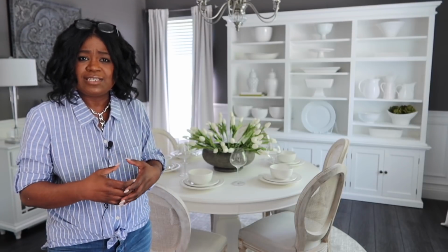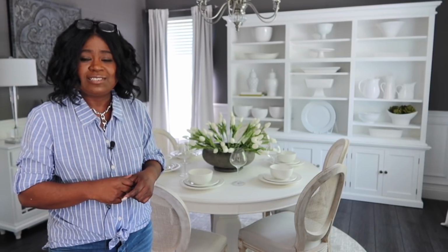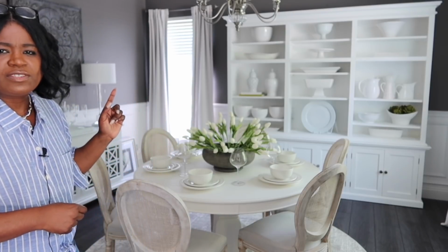And it's a 54-inch table. So it's really a nice size table as far as sitting down and seating 6, but it doesn't consume the space, which is what I'm really happy about. So that is one of the pluses there. But let me walk around and just share with you a little bit of the space.